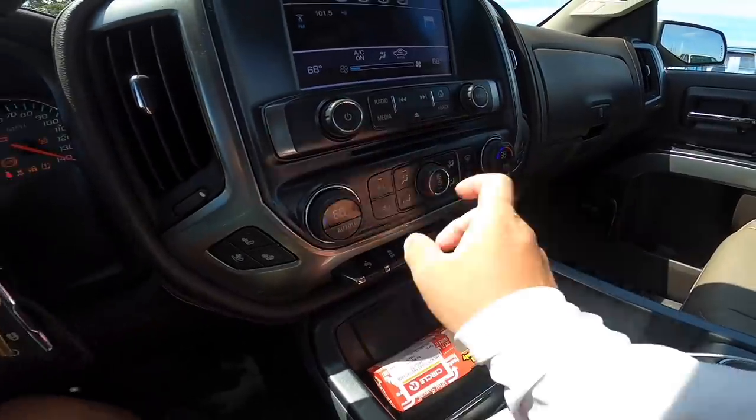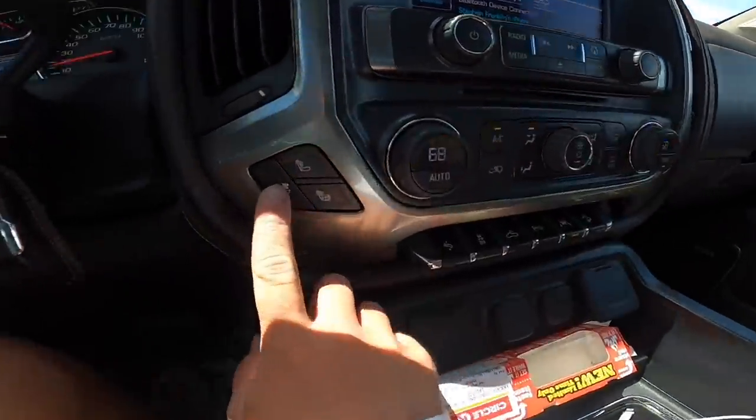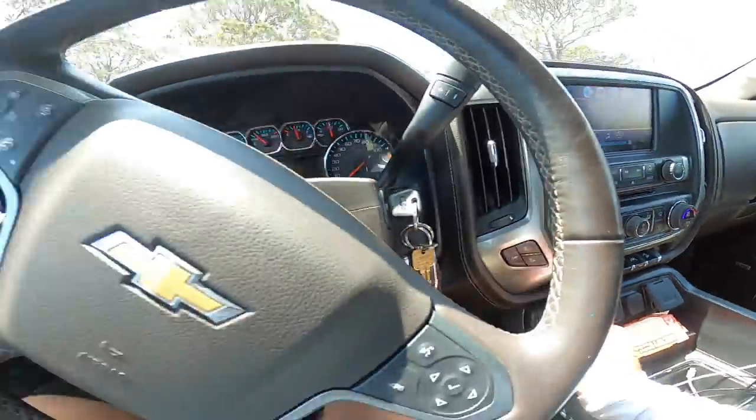Some AC going here. A little bit of cooled seats action. Ooh, it's hot.